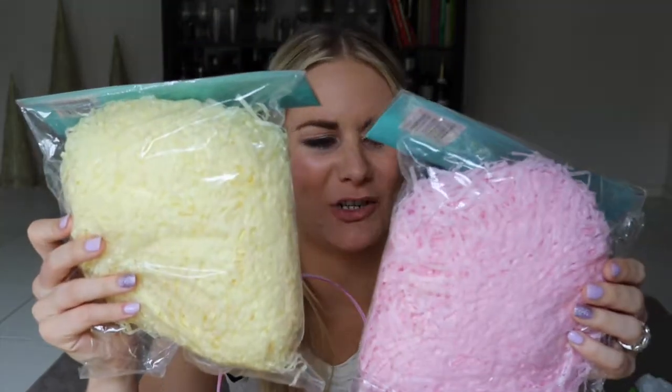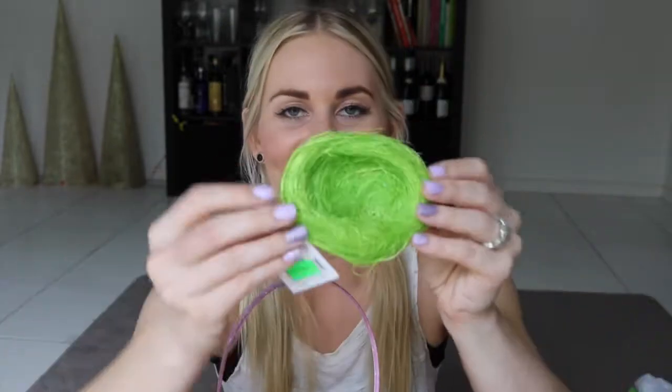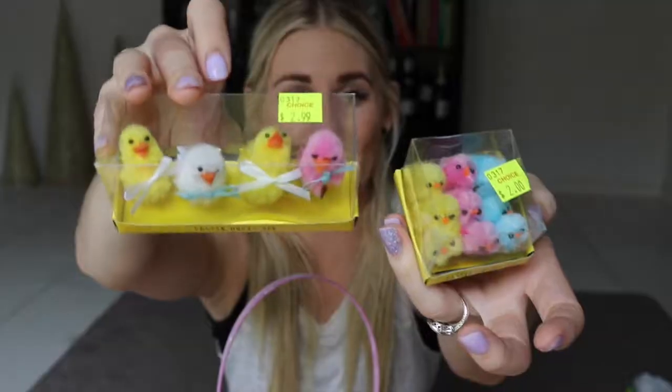So I've got the hat and then I've got these two shredded tissue papers in pink and yellow just to mix it up a little bit, add a little bit of color. I've got a cute little nest to put in there and put the eggs in. These eggs, I got real chocolate eggs so she can actually pick them off and eat them throughout the day. And then I've got lots and lots of little chickens.